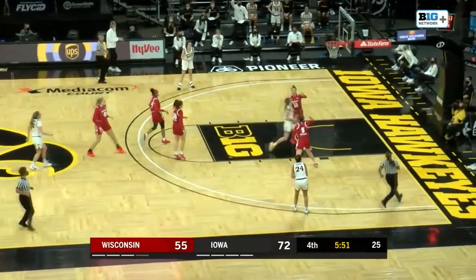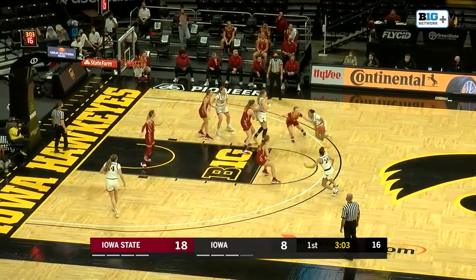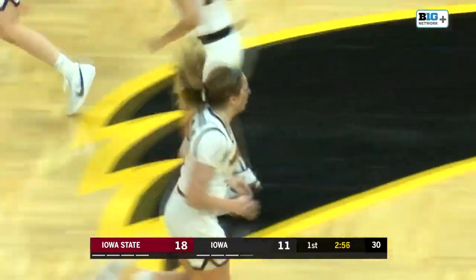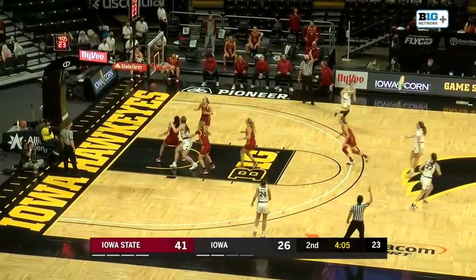Winding down the final 6 minutes. Warnock inside the finish. No answer so far for the Hawkeyes. Kick out. Warnock, the three. Big triple, Mckenna Warnock. Clark to Warnock, long three. It's good.